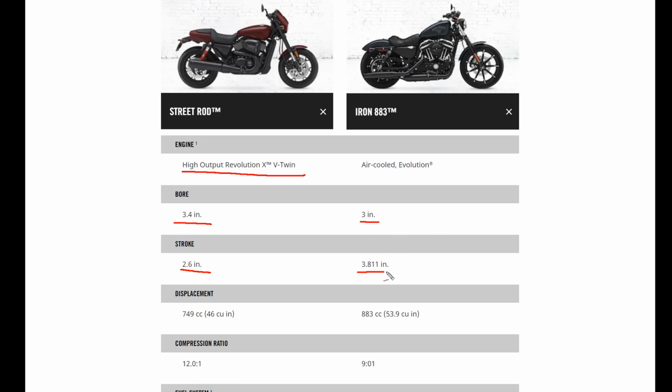The Iron 883 has what's called an undersquare engine, meaning that the stroke is longer than the bore is. So you've got a larger stroke than bore, and that is what you typically see in your Harley-Davidsons. It has a lot different power delivery than an oversquare engine. So this is one more thing that makes the Iron 883 more of what you'd expect from a typical Harley-Davidson. It's more of the low-end torquey feel, as opposed to the higher RPM, higher revving, horsepower feel. So the Iron 883 is, again, a bike that's going to have more of that stereotypical Harley-Davidson feel to it.